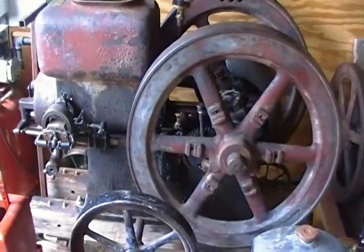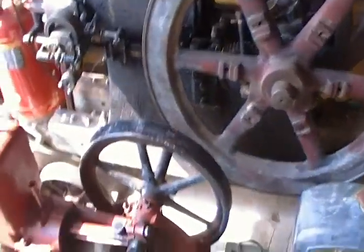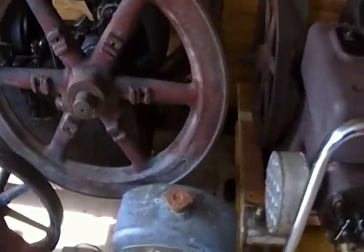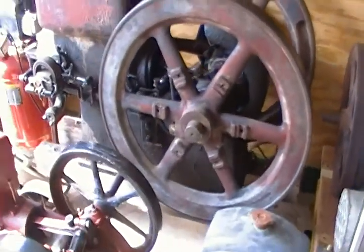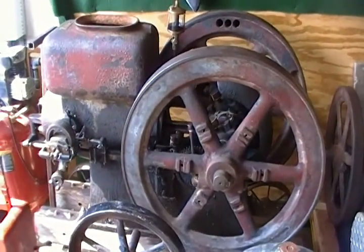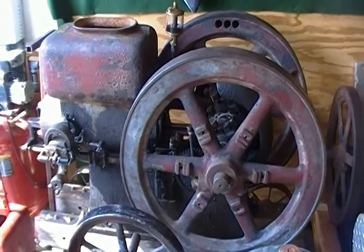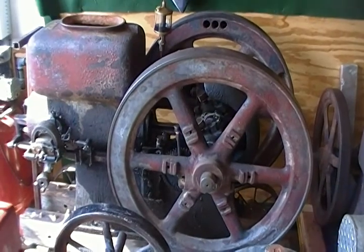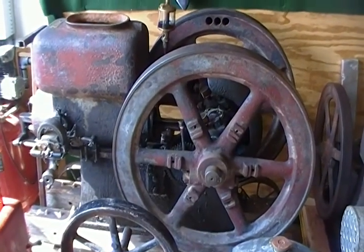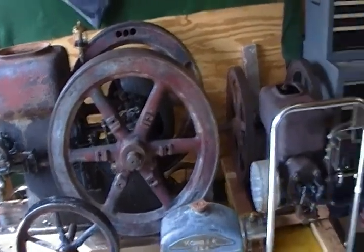But that's a good running engine. I'll have to do a startup video and a run video of that sometime. I did build a cart for that, just because there's no other way I could possibly move it without a cart. It's a heavy engine. I think the original shipping weight on this was about 900 pounds when it came from the factory, and that was of course with the crate and everything, but I don't really know what it would be now. I imagine it's probably about 700 pounds. Pretty good size engine.